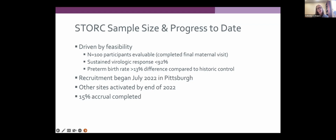This sample size will allow us to detect if there's a reduction in efficacy to less than 92%, or if the preterm birth rate is greater than a 13% difference, and we will compare all of our safety outcomes to historical control. Recruitment for the STORC study began in July of 2022 in Pittsburgh, and then later the other sites were all activated by the end of 2022, and thus far we have 15% accrued.